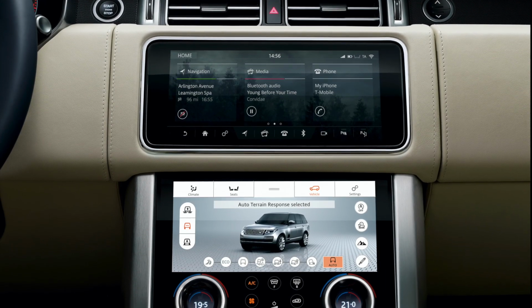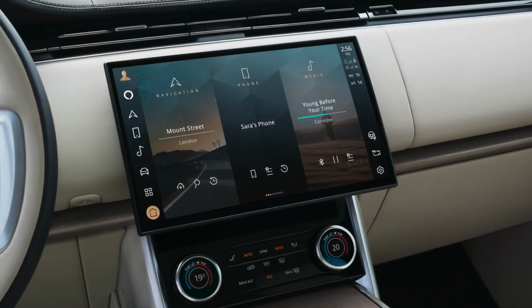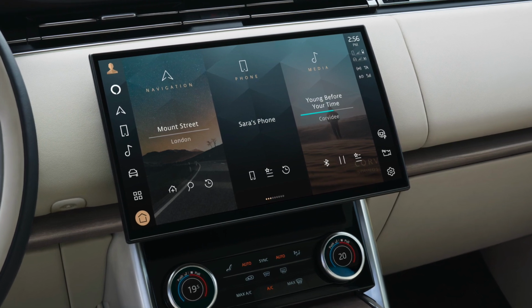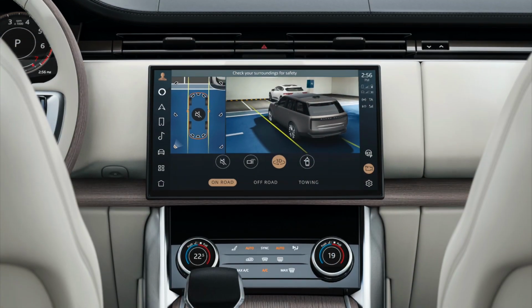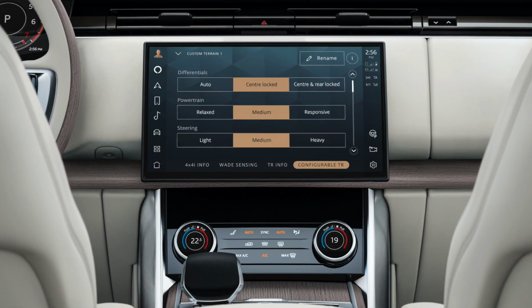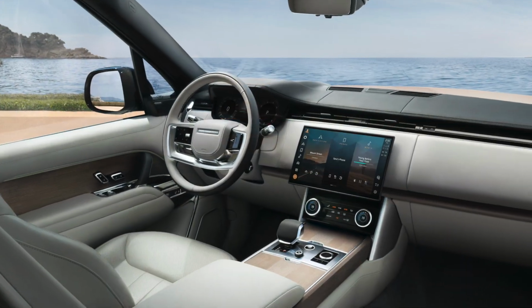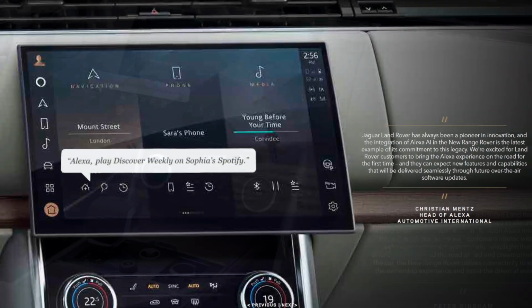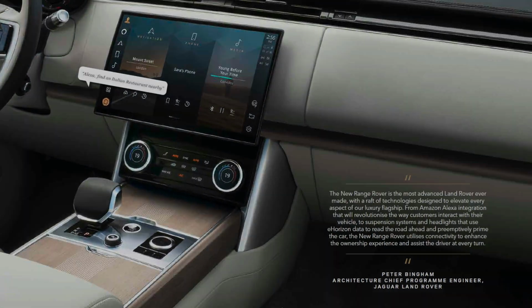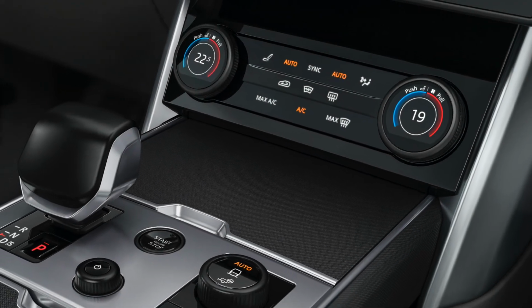Unlike the L405 facelift, which came with 2 screens in the center, this one comes with one rather large 13.7-inch display, which is also curved. Graphical interface is again the same as the rest of the Land Rover's lineup. There's also an option to enable or disable the haptic feedback function. Voice commands are dealt with via Amazon's Alexa Assistant. Climate buttons are physical and they are multifunctional, again similar to the other JLR models.